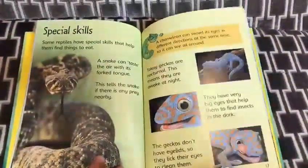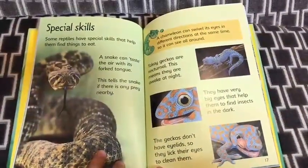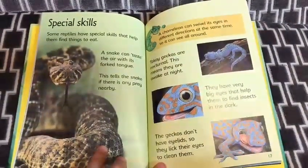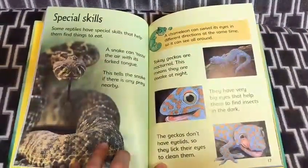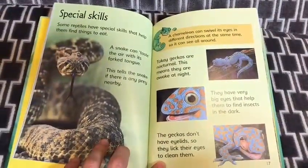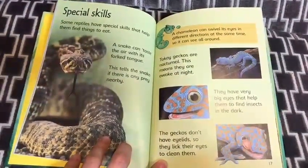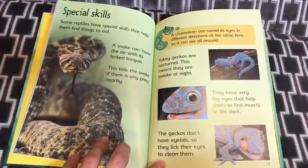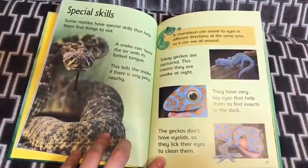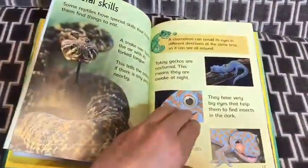Special skills. Some reptiles have special skills that help them find things to eat. A snake can taste the air with its forked tongue. This tells the snake if there is any prey nearby. A chameleon can swivel its eyes in different directions at the same time, so it can see all around. Tokay geckos are nocturnal. This means they are awake at night. They have very big eyes that help them find insects in the dark. The geckos don't have eyelids, so they lick their eyes to clean them.